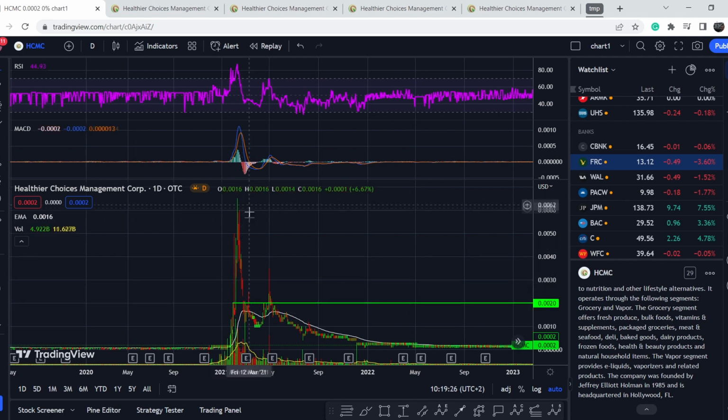But recently, when it had this massive spike in price, I made several videos and I caught the majority of these moves, and I have to say that they were quite successful trades back in the beginning of 2021. But since then, when it started to lose its momentum, it was a very useless stock in terms of trading because it didn't have enough volume.